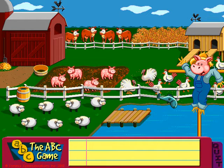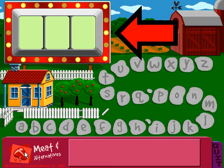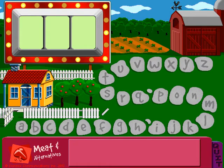Take another look around the farm, and then I want you to help me go from my house to the barn using the ABC game. You need to pick meat and alternatives that begin with the right letter. Click your mouse here to start the game. Have fun!